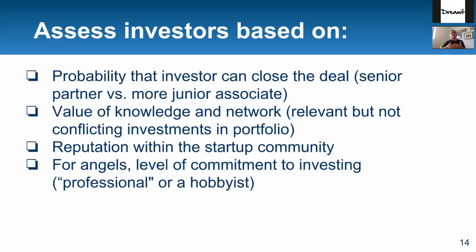You want to understand their knowledge and network within the world that you're in. So if you're making some specialized K-12 software, or some type of diagnostic test for healthcare, how much do they know in that space? It can be helpful to assess and understand their level of knowledge. What's their reputation within the startup community?